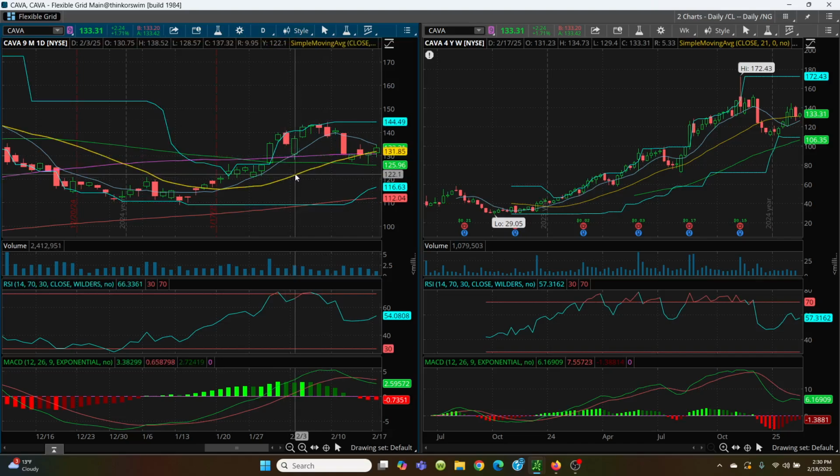Now, downside, it really needs to hold this 21-day. That's 131.85, and then we have old Hondo here, the 100-day at 130.80, and then we can go to today's low. You're looking at 129.40. We'll come over here to the bottom at 128.94, and then your key support level is 125.96. You can see how it held it nicely last Friday.